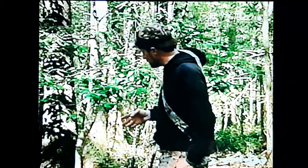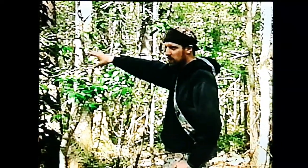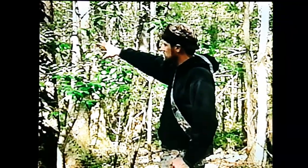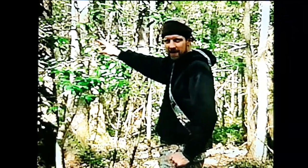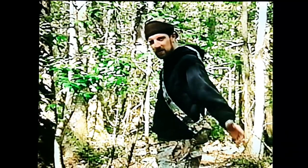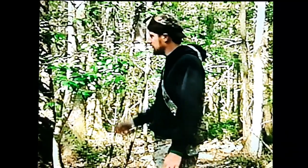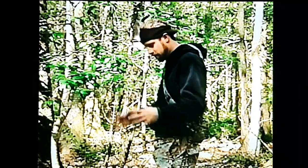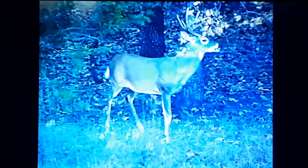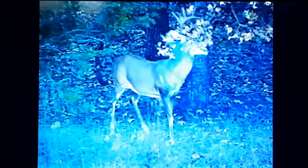But you come into an area like this and you look at it, you find these scrapes and stuff on the edge of a brake line like this, on the edge of a big thicket or a swamp here. That's where your bucks are going to hang out and hide. But what happens, you get a lot of does coming in here to feed. And what do they do? They draw the bucks in. This is a buck magnet. And right here is proof of it. I mean, this scrape is from this morning. And it's a perfect place to put a stand.